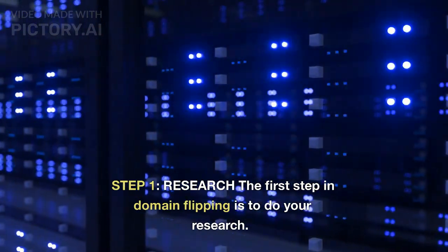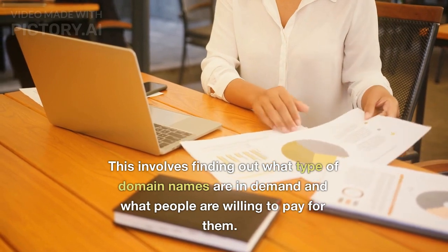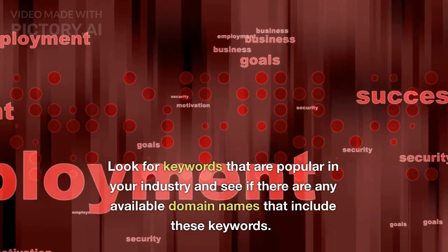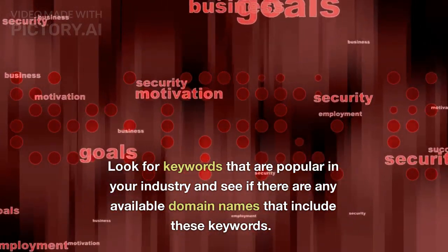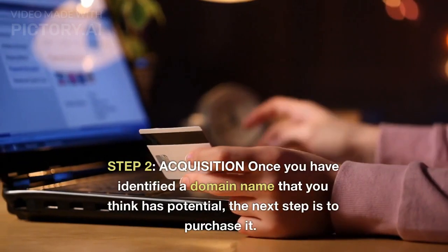Step 1. Research. The first step in domain flipping is to do your research. This involves finding out what type of domain names are in demand and what people are willing to pay for them. Look for keywords that are popular in your industry and see if there are any available domain names that include these keywords.